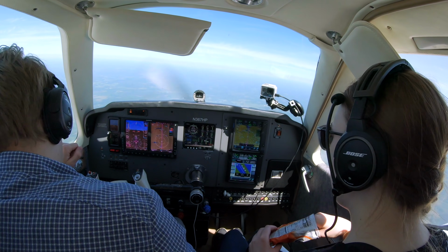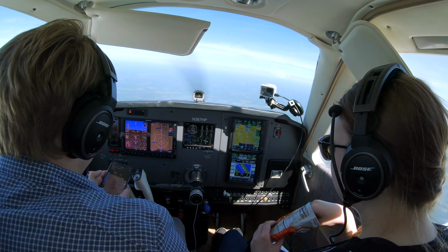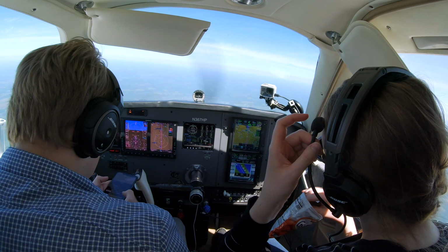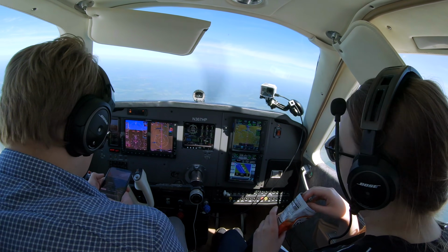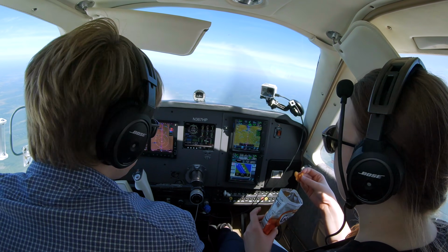Shows here that it's 3,049 feet, but they just repaved it. The airport just reopened a few days ago, and so it's shorter now, apparently. It's like 2,600. Yeah, 2,600 even. So, a little bit shorter, but lots of wind. Not a problem for us.